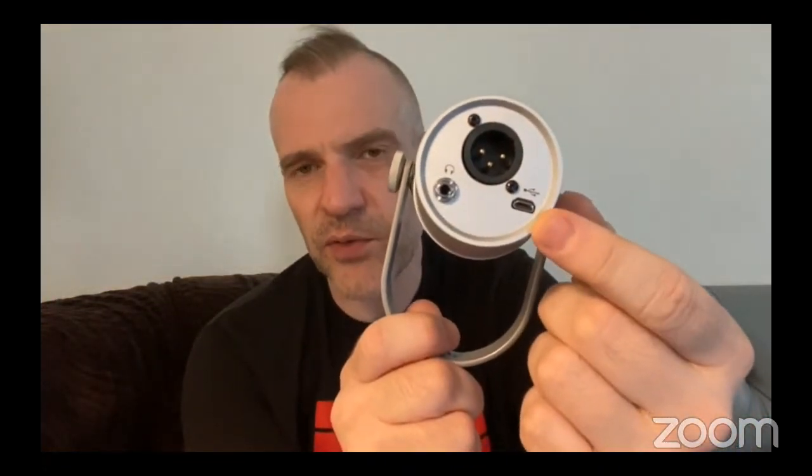But hopefully you can see it's also got a micro USB connector. So the really cool thing with this microphone is if you just need one for the time being and you want to use it either with a laptop or maybe a tablet or maybe with a phone at times, this can kind of do it all. It's actually got USB built in when you want to use it directly without an outboard interface or mixer.